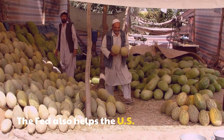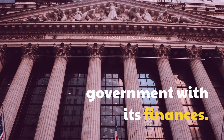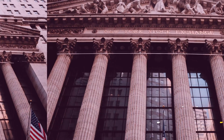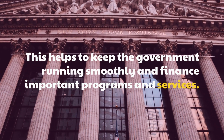The Fed also helps the U.S. government with its finances. For example, it issues and manages the country's debt. This helps to keep the government running smoothly and finance important programs and services.